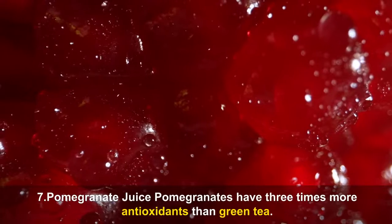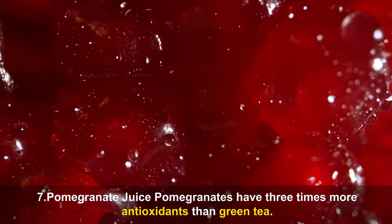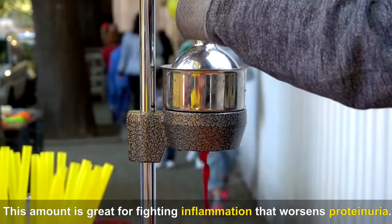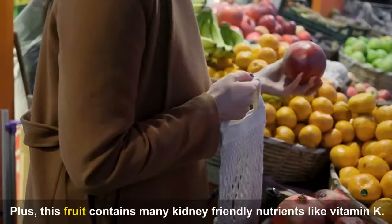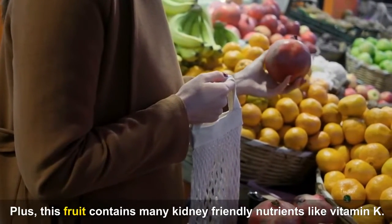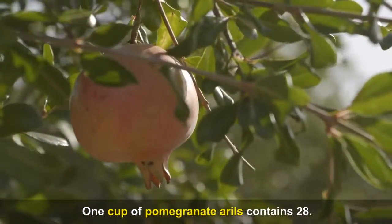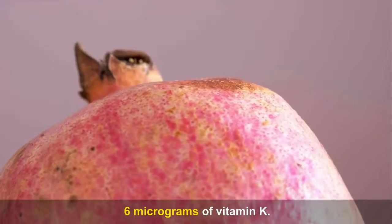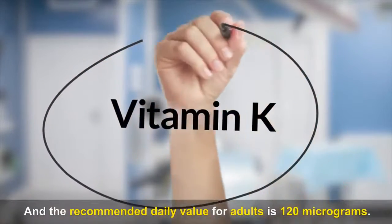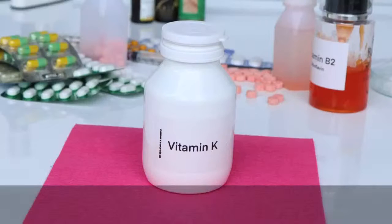7. Pomegranate juice. Pomegranates have 3 times more antioxidants than green tea. This amount is great for fighting inflammation that worsens proteinuria. Plus, this fruit contains many kidney-friendly nutrients like vitamin K. 1 cup of pomegranate arils contains 28.6 micrograms of vitamin K. And the recommended daily value for adults is 120 micrograms.